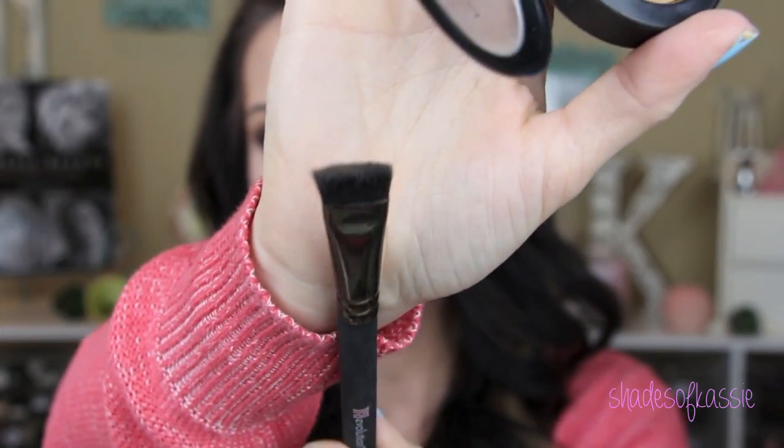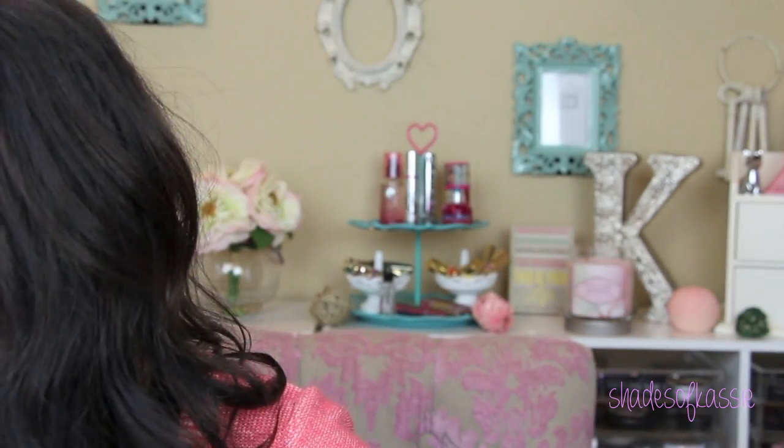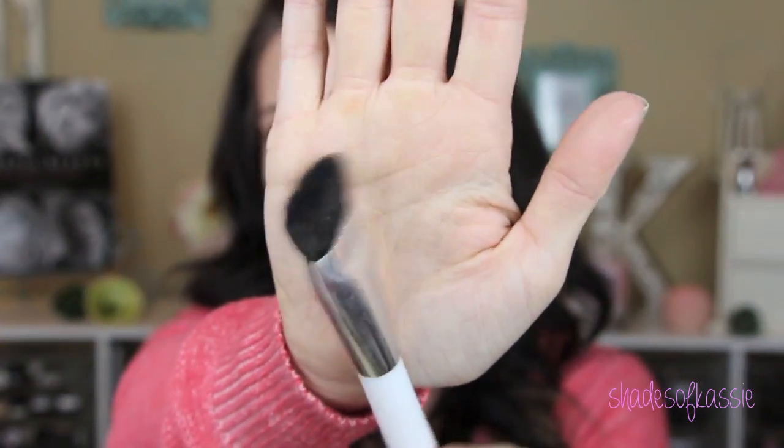I have a couple different brushes. This is one from Royal and Langnickel. It's a little smaller one. This is great for contouring along your nose. You could use it for your cheekbones too. And then the other one I like to use, which is dirty now, is this one from Sonia Kashuk. It's perfect. You just get into the product and it fits right where your cheekbone is, and you just blend it out. Or you can use your fingers.